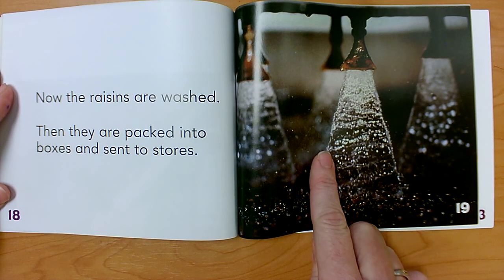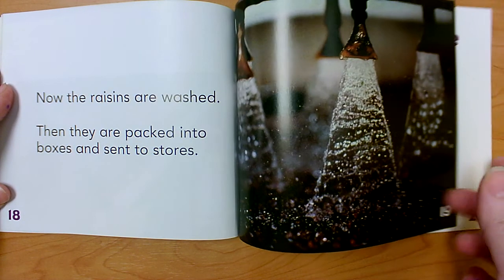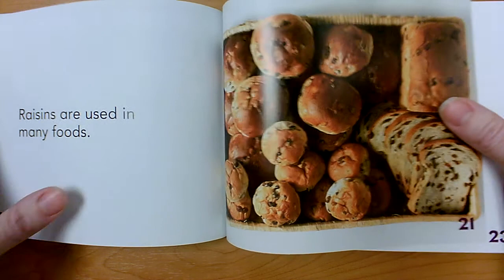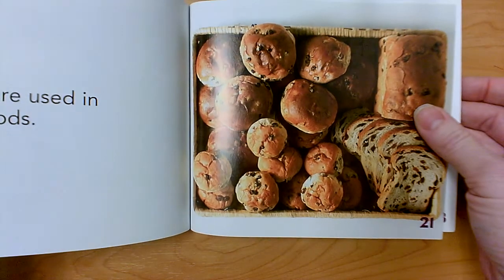Last, they're washed and put into boxes to go to the store. And finally, we can eat them. We can eat them by themselves or inside of other foods, breads and muffins, cookies.